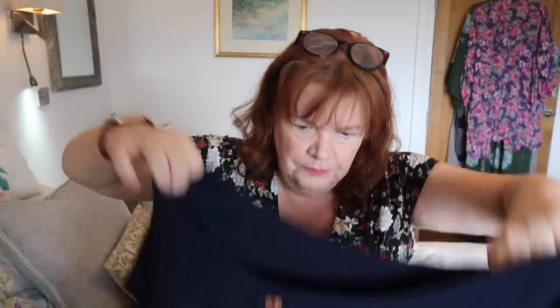Okay, now we've got, what's this? Oh, I think it's another dress. Oh, and I like it. It's very like that red one I fell in love with. It's a navy, stretchy dress. It's ribbed.